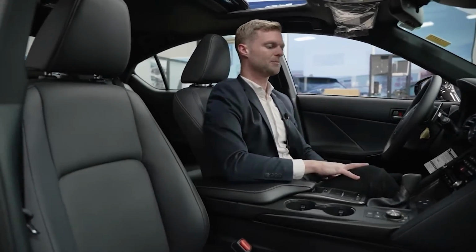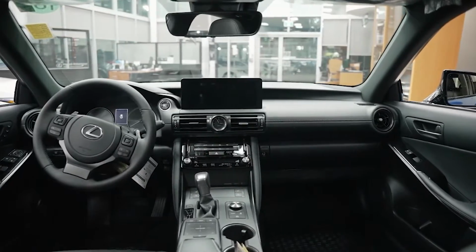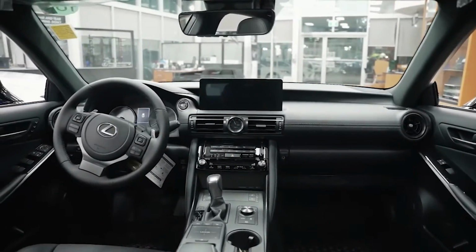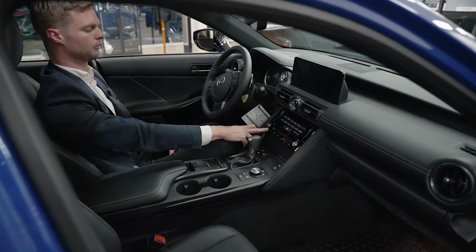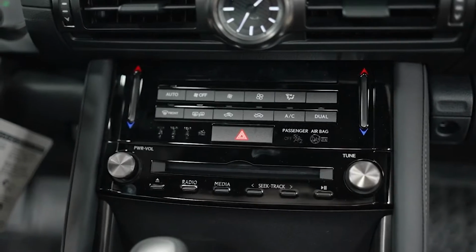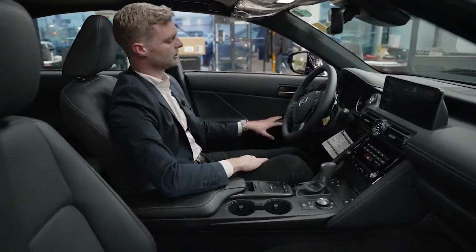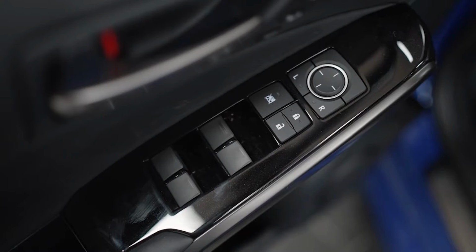But taking a look at the rest of the interior here, we do have a lot of dark grays and blacks. So a lot of the finishes do have the piano black finish, which I like. I think it is classier looking. It looks more high end than just having a regular plastic. Even the bezels on the window switch are like that as well.